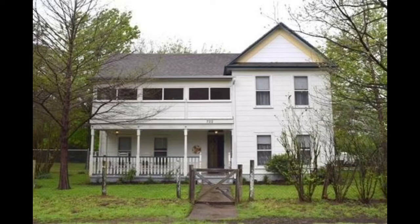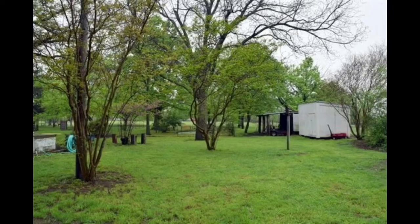I thought I should put together a collage of our life in Pilot Point, Texas. So this is our house. It was built in 1890, and it's an all-wood structure. And we've been living here for about 4 years now. It comes with an acre and a half lot, and this is part of our backyard.